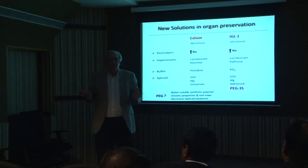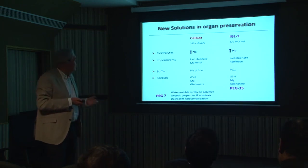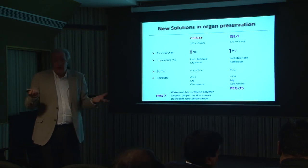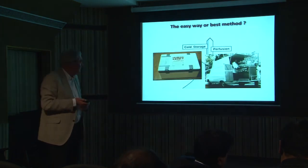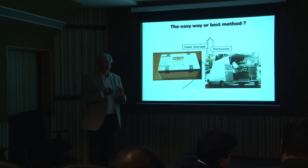Well, in clinical situations, the studies that have been done are very equal to UW solution. Unfortunately, most of those studies are a little bit underpowered, so it's never been a real trial. Why? Because you need thousands of transplants to prove non-inferiority.